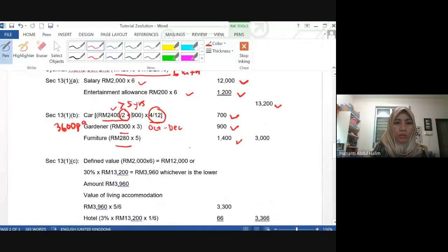So this is what we should do. Alright, define value 2000 times 6. Kenapa saya times 6?